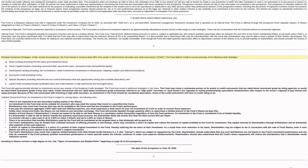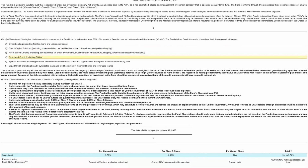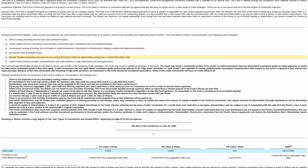Junior capital solutions basically mean riskier debt, like unsecured debt, loans where they're second in line to get paid back, or mezzanine loans. Structured credit includes things like CDOs and CLOs, or collateralized loan obligations, which are like bundles of loans, mortgages, or in this case, corporate loans. So they pull a bunch of loans together and sell off different slices, or tranches, based on their risk and return. Special situations usually involves investing in stressed or distressed debt.